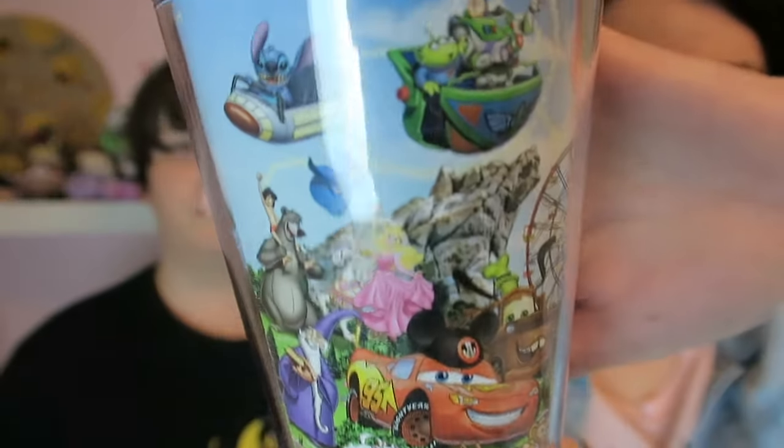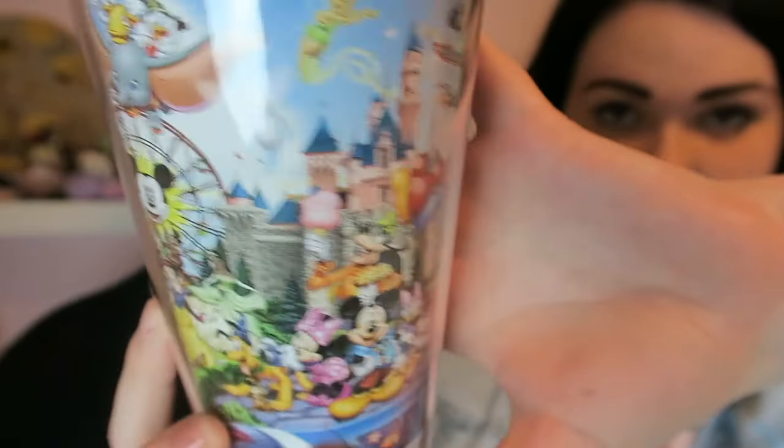It's a Dynaco sipper from Cars. It looks like an oil can and it's super cute. Then I have this really insanely crazy cup that I love to use because literally you could look at this cup all day and find new different characters hidden throughout it. It is such a cool cup.